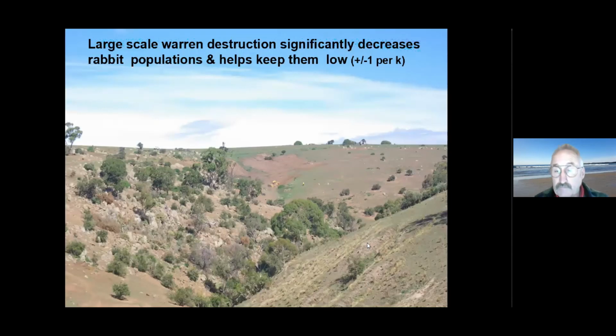So this statement is a statement of fact as far as I'm concerned, because I've seen it happen in numerous sites across Victoria that previously were extremely rabbit prone. This is a steep and difficult site with lots of rock in it, and that's why you need specialist contractors to be able to do these sorts of works.